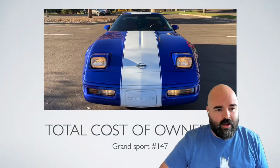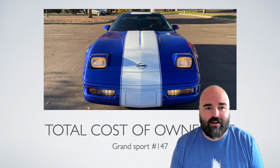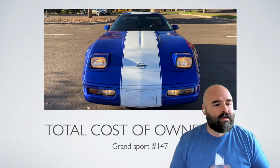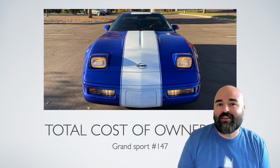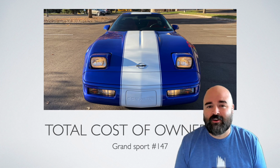So I wanted to talk about what the total cost of ownership looked like for having this beautiful Grand Sport. What did I buy it for? What did I sell it for? How much did I spend owning it? And then I do some funny math, cost per mile, cost per month, things like that. And you can let me know if it was worth it or not. I have my own thoughts as well that I'll share.